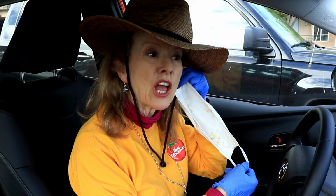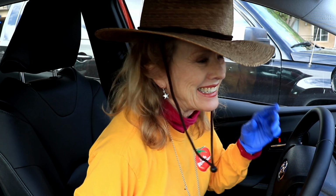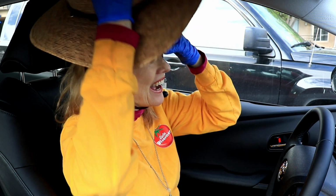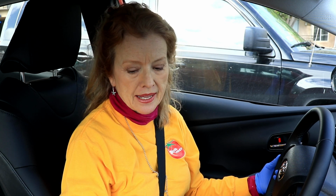I have to say, that was the least rewarding visit to a nursery I've ever had. Oh, wow. You can't go in the store, but you can wait in line and just ask for a few simple things and they'll go get them and then you can pay, and that's what I did.